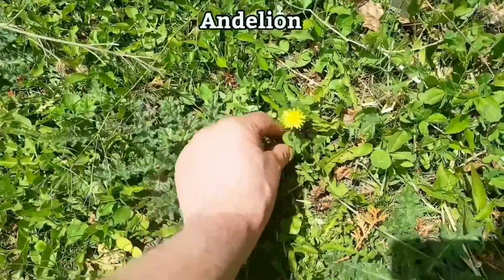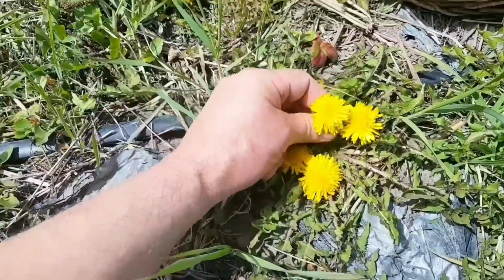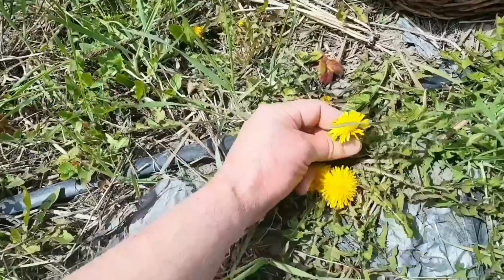Oh, and the first of the dandelions. And what spring salad would be complete without dandelions? When they're at their most tender and their sweetest when they first come up.